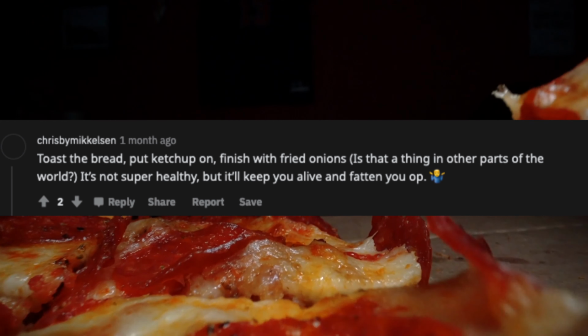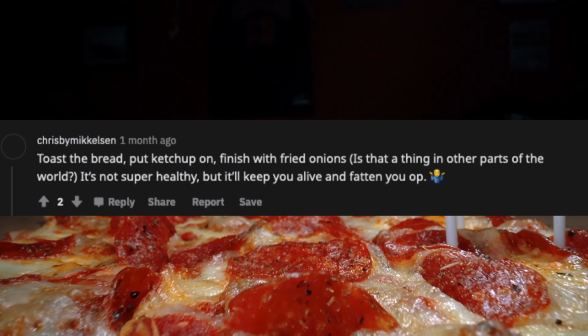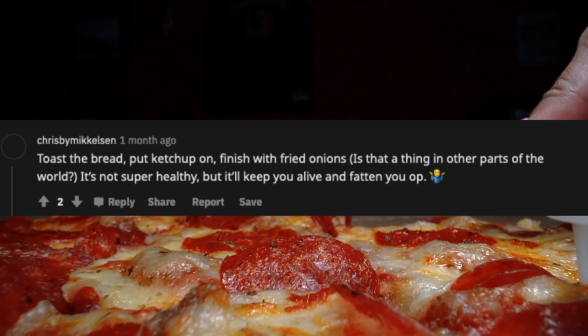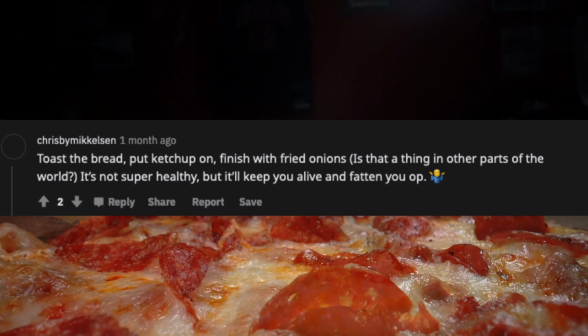Toast the bread, put ketchup on, finish with fried onions. Is that a thing in other parts of the world? It's not super healthy, but it'll keep you alive and fatten you up, man shrugging.